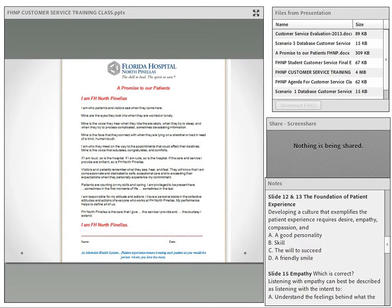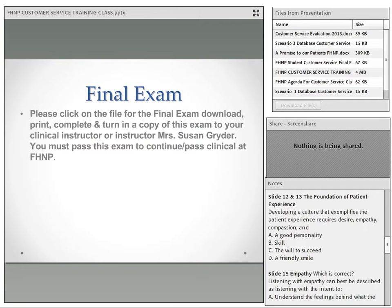Again, you need to sign this, and you need to turn it in to your clinical instructor or Susan Greider, nursing instructor. The next thing on our assignments is the final exam. Again, go to that box in the top right-hand corner, find the final exam file. You need to download the file. From that download on your computer, you will need to print the file, complete the test, and turn in a copy of the exam, please have your name on it, to your clinical instructor or instructor Susan Greider. Remember that you must pass this exam to continue or pass clinical at Florida Hospital North Pinellas.